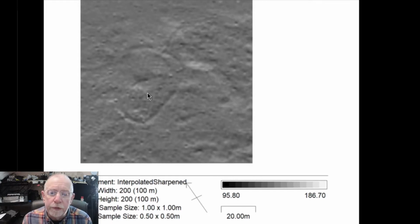This is a relief version of the same data. Again, you can see the enclosure quite clearly. What we think is a wall maybe going across the bottom here. Here's the structure in the middle. Again, a bit more defined. Possibly it could be a collapsed souterrain. The entrance is quite clearly seen.